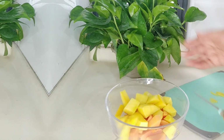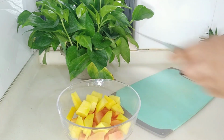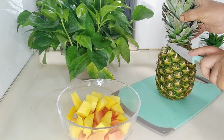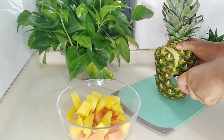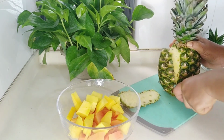The next fruit I'm going to be adding is pineapple, and with this fruit it is good for sun damage, scars, and blemishes because when paired with the enzyme bromelain, the ascorbic acid in pineapple helps to reduce the look of dark marks, treat acne, and even out the skin tone.